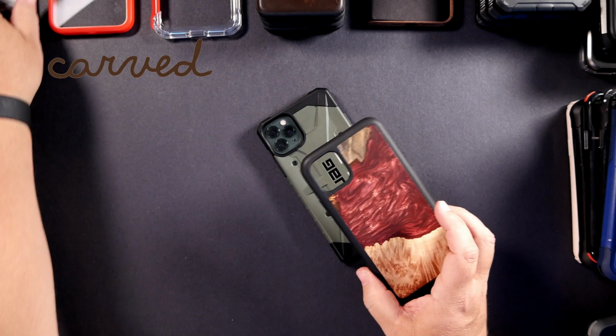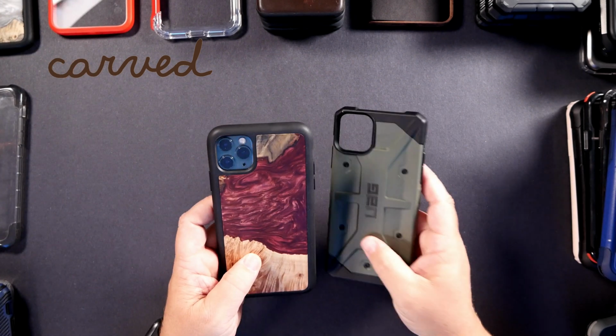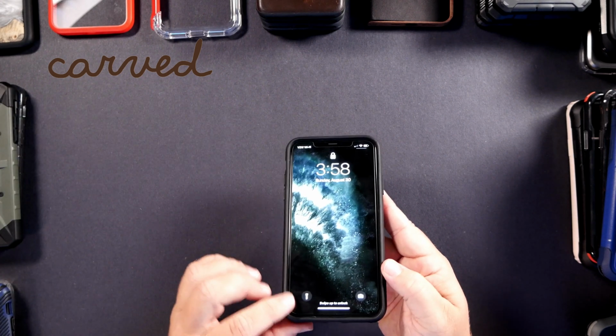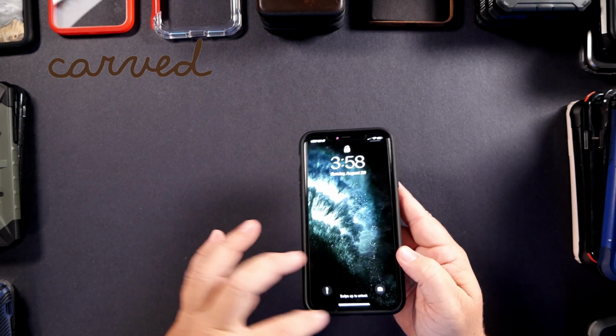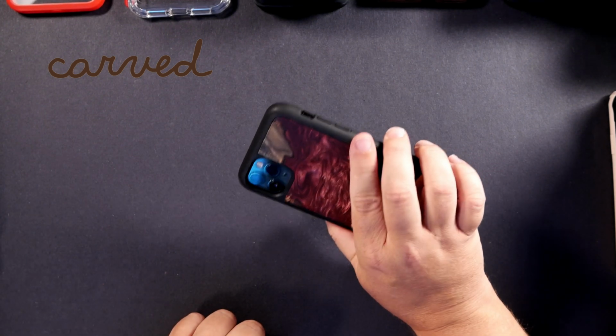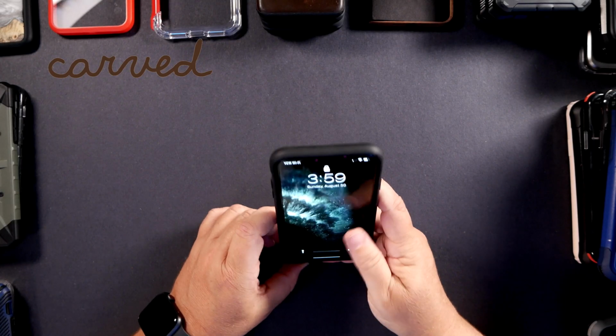As a matter of fact, let's go ahead and throw this one on right now. All right, so we got this bad boy in here now, and like I said, very minimalistic, a good bit of lay on the table here. I love the way that this fits, super tight, and like I said, very unobtrusive. The buttons are super easy, definitely responsive.